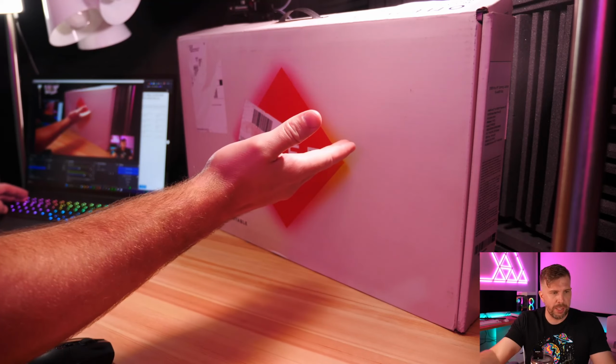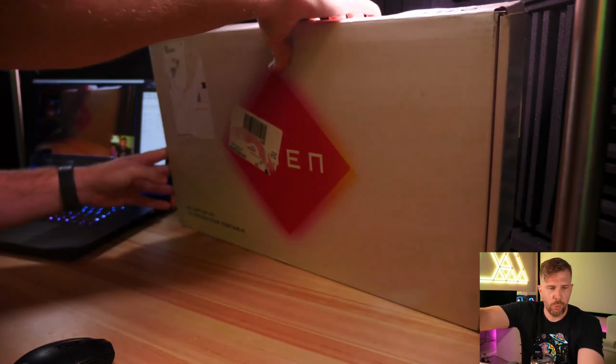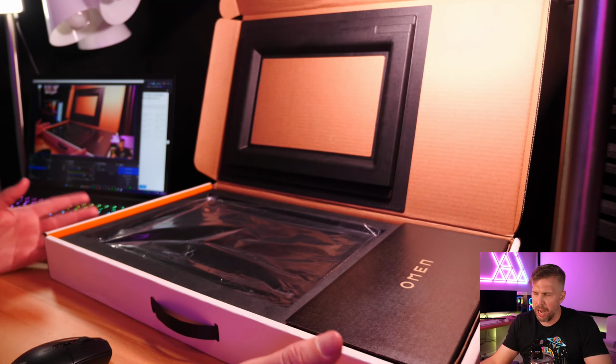And so here's the Omen 16 right here. Let's go ahead and just turn this around real quick so you can get an idea of the box. And this is what was shipped. It was shipped in this as the external box, which honestly is not as much packaging as I would usually like.